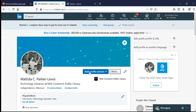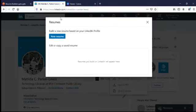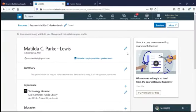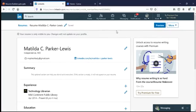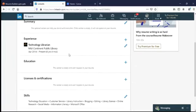And I'm going to click on more. So right now you can see add a profile section and then there's more. If I click on more, there's an option. I can share the profile, I can save it to a PDF, or I can build a resume. So you can literally use the information that you have saved in LinkedIn to build a resume. It'll ask me if I want to build a new one, which I did, and I said yes, and then it brought me to this, and it created a resume.